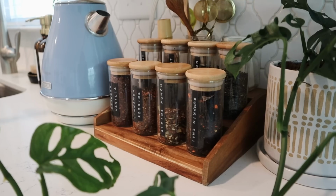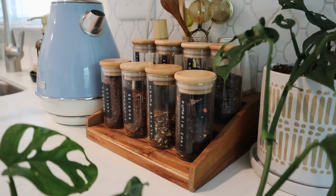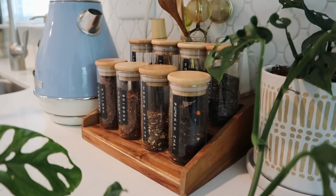Okay, I'm just loving how this tea cabinet is looking. This has definitely been something that I've been on a journey with ever since we first moved into this house. I feel like every time I've gone in and organized it, it's gotten progressively better. Earlier this year, when I came up with the labeling system for all of my different tea containers, that made a huge difference.